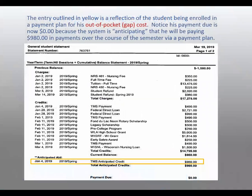In this case, the student has a $980 balance that's due, but they have a credit that's anticipated because they've already signed up for a payment plan. We are anticipating that money to come in, so their payment due is zero. You could be in this situation if you have anticipated aid listed there. Most of the aid at that point, when you get the billing statement, will not have credited. It will be listed as anticipated. So keep on the lookout for that.